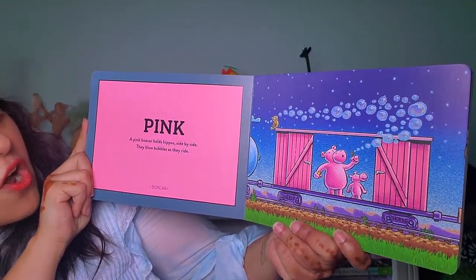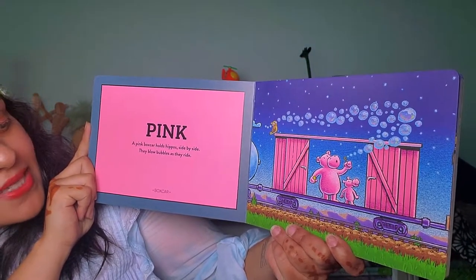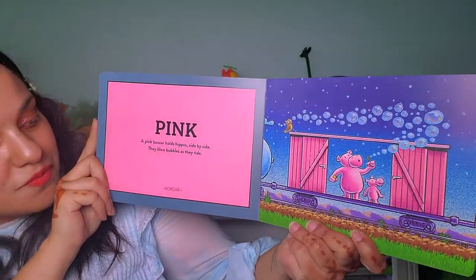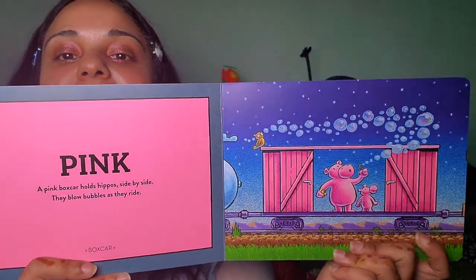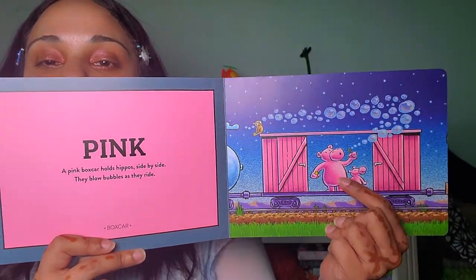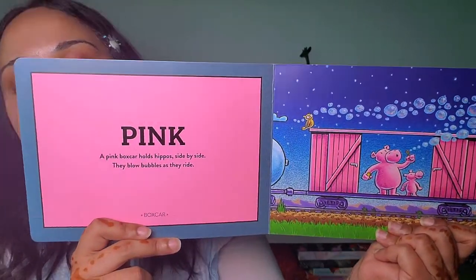Pink boxcar holds hippos side by side. They blow bubbles as they ride. And it says down here, boxcar, because this is a pink boxcar holding pink hippos blowing bubbles.